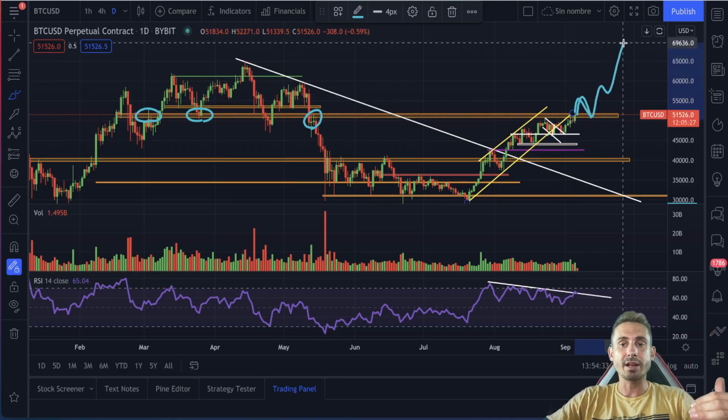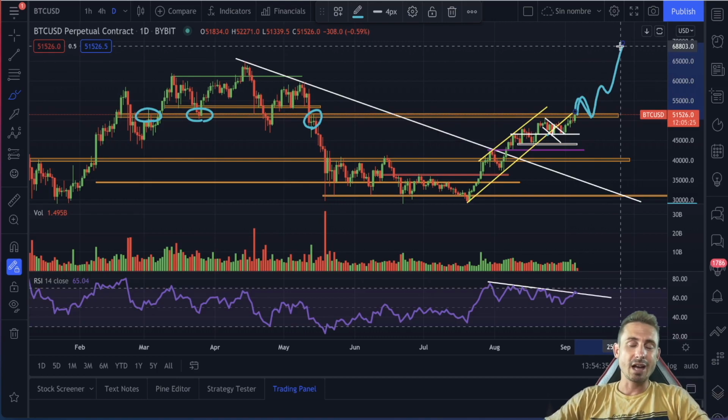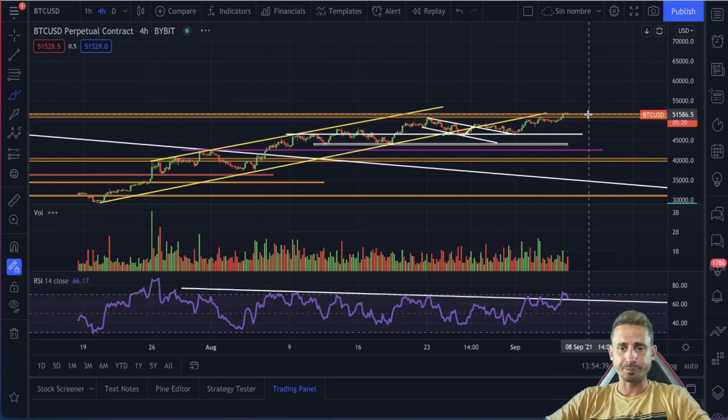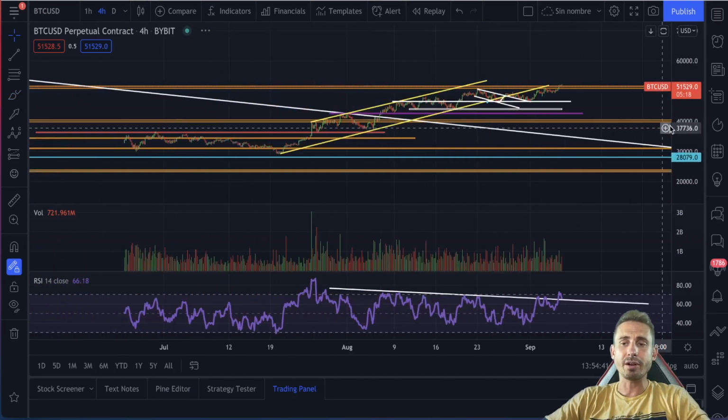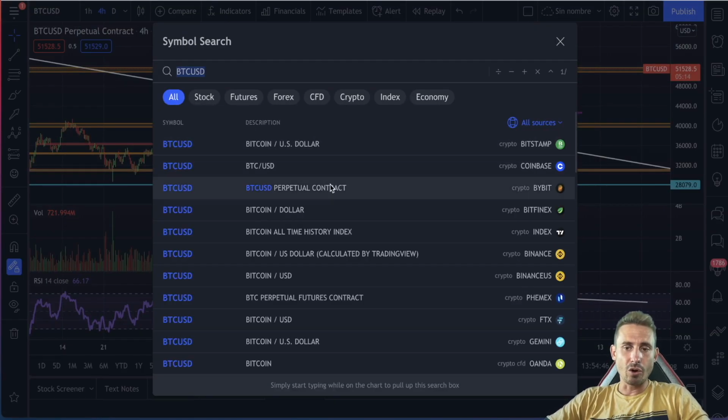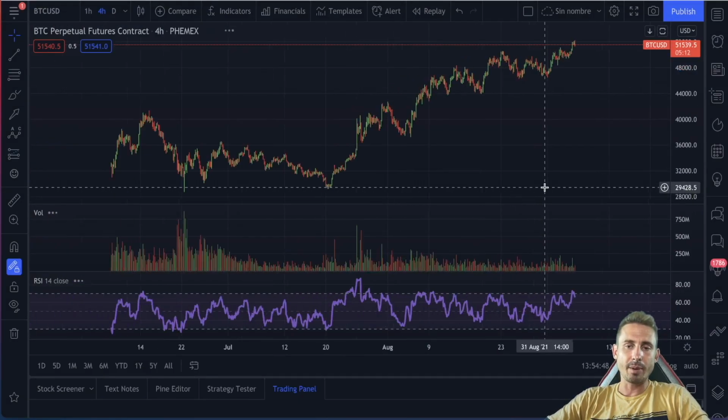It will be off to the races, in my opinion, as soon as we break it with volume. Now let's take a look at the 4-hourly chart. And there is a scenario right over here that I talked about in one of my latest videos about a week ago.